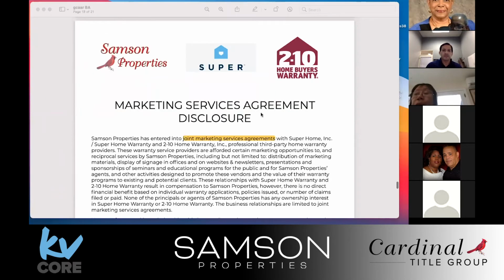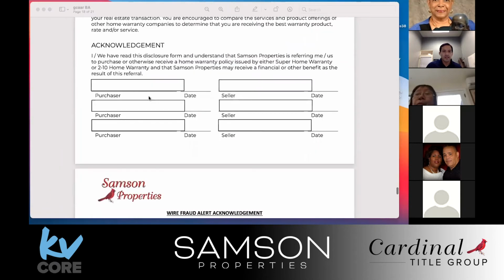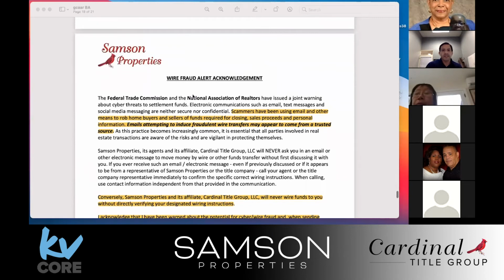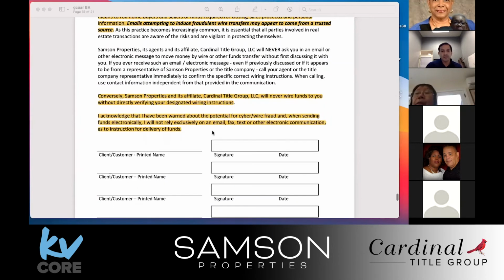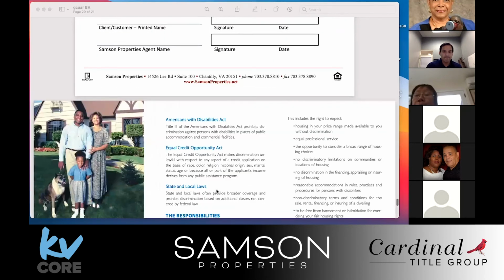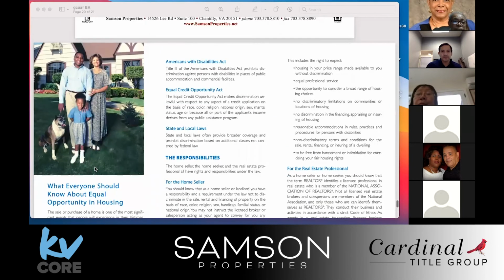And this is a marketing services agreement that we have with the warranty companies, Super and 210. It's a joint marketing services agreement. Again, acknowledgement of that. This isn't any agreement to use those services. Wire fraud, again, this is an alert for the client. Don't wire things. You are supposed to sign this as well. What everyone should know about equal housing opportunity. This is a DC form.